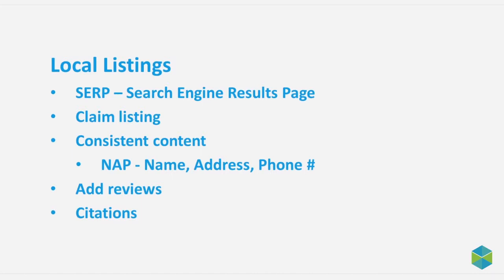Third thing here is name, address, and phone number. In terms of local rankings, a lot of it has to do with the consistency of your data all across the web. When Google crawls the entire internet, they're going to look for instances of your business name and your address and your phone number. What they're looking for is consistent information all across the web so that they trust the information that's out there and they'll rank you a little bit higher.